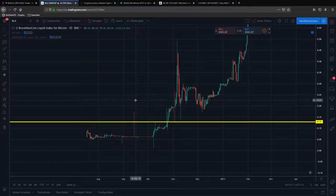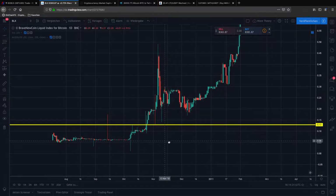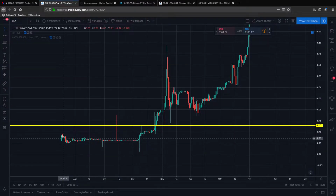Now, this is the Brave New Coin Liquid Index for Bitcoin on TradingView. The good thing about this chart is that I can go back to 2010 and see what happened there with more details. And yeah, so what I found is this.